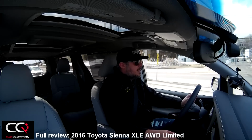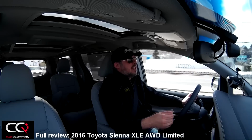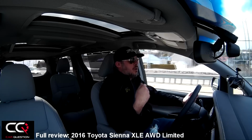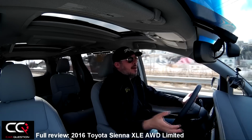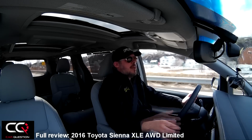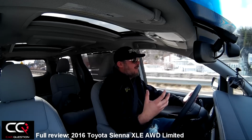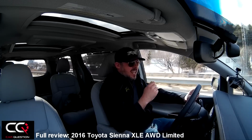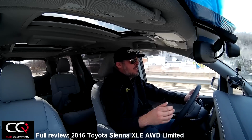You've got a 6-speed mated to this engine, and once again, it's a 6-speed that is well adapted to whatever condition you're going to drive. So let's say that you want to hook something to the back of the minivan and carry big luggage inside, have many passengers inside, it's going to shift. And even for a minivan, it has this little sporty shift, which is quick. And I was quite surprised.